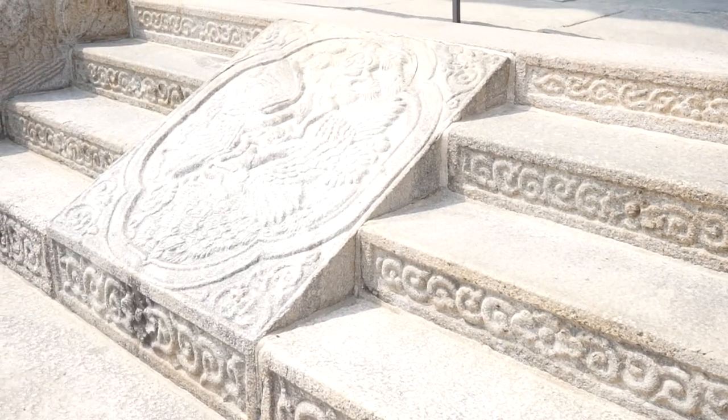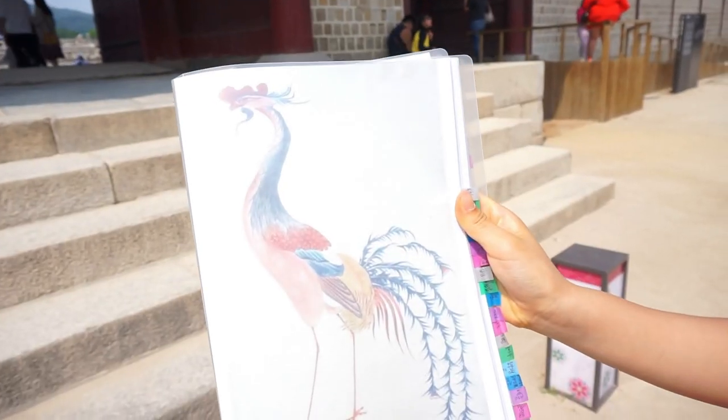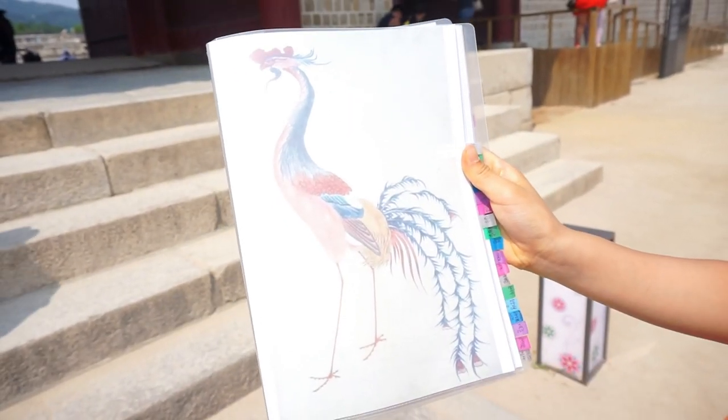But at the steps is an image of something like a phoenix. It's called a Gyeongho. I'm probably pronouncing that extremely wrong, but that represents prosperity. And what our tour guide was saying was that if that creature appears, it means that the country is full and happy. And so that symbol is a reminder for the king to keep the country happy and full.